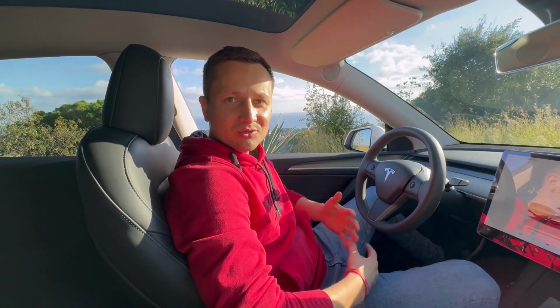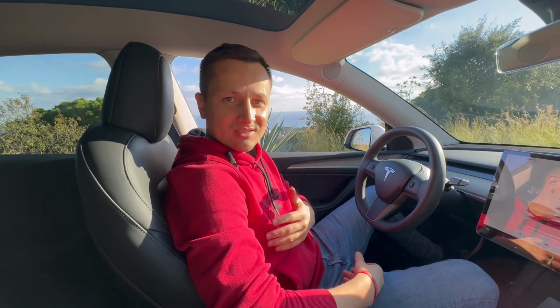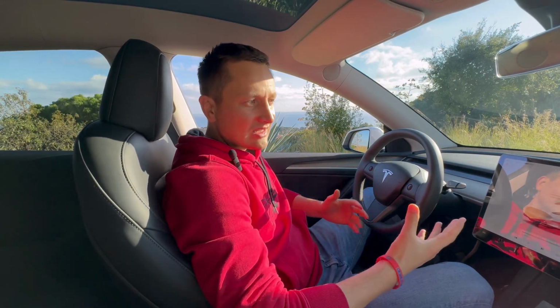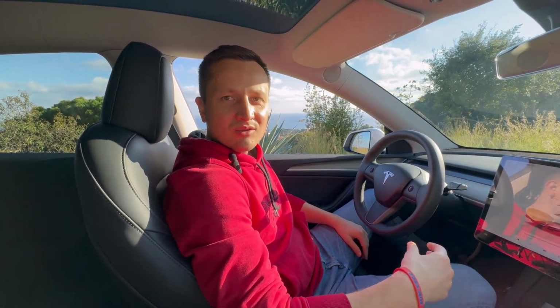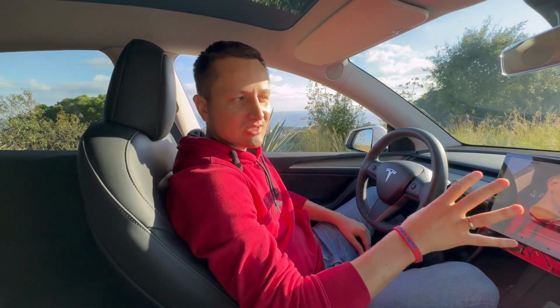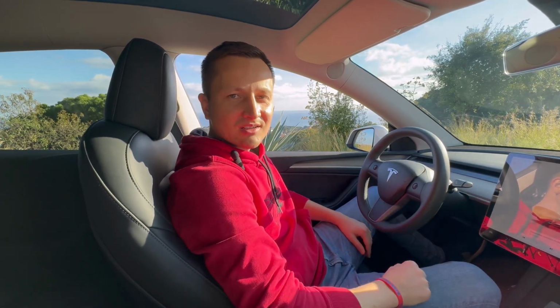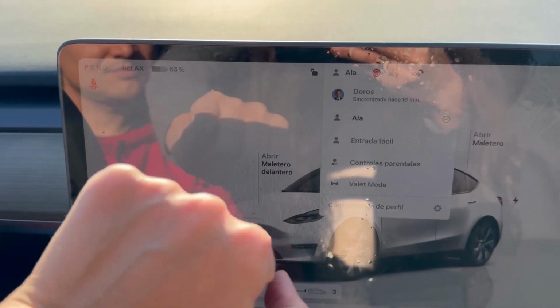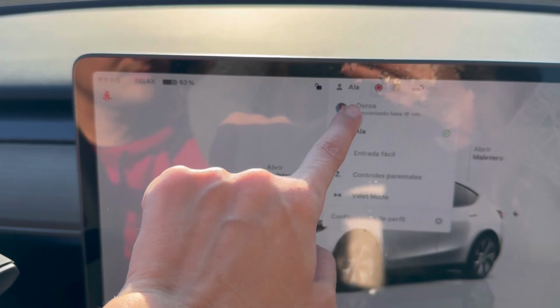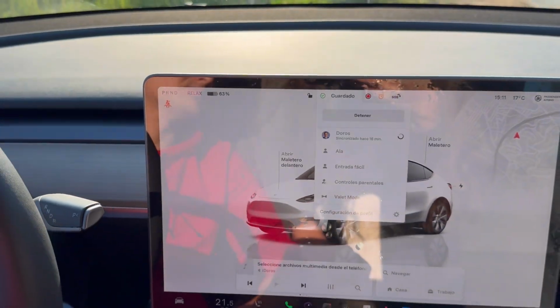One of the functionalities we also enjoy a lot is that, imagine that every time Ala or I have to drive the car, we need to adjust our seats and our steering wheel based on our physical requirements, right? So in the Tesla car, you have the option to set it one time for each driver that is driving the car, and you just need to come here to the screen, select the desired driver who is going to drive the car. You just pick it and everything is automatically adjusted. This is just amazing. I like it a lot.